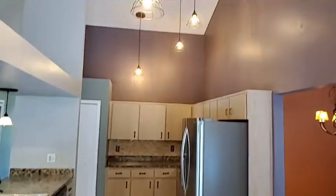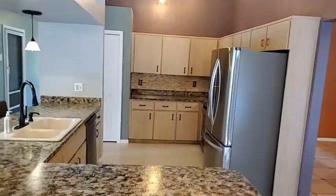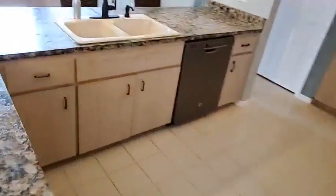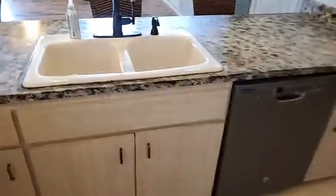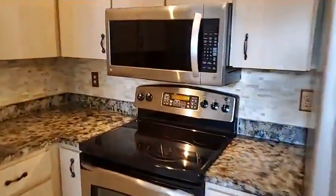The kitchen has, if you want to put new cabinets in, you could totally get away with 42-inch cabinets in this kitchen. Nice, deep, hard sink, new dishwasher. It has a new refrigerator. The range is fairly new too. Nice microwave. Really pretty backsplash.